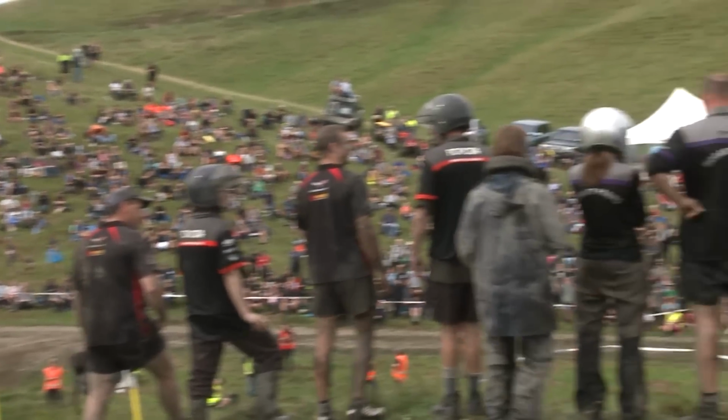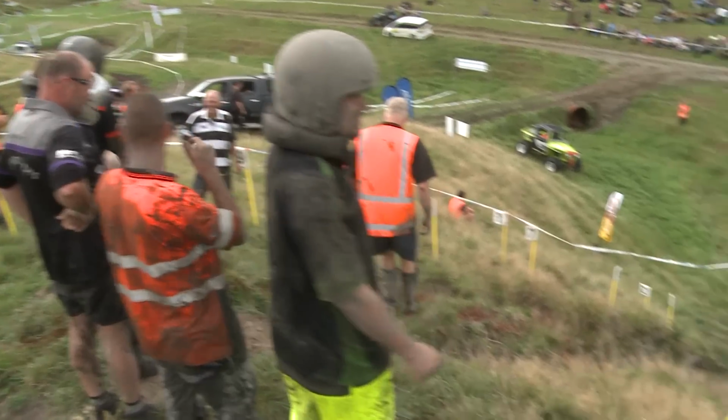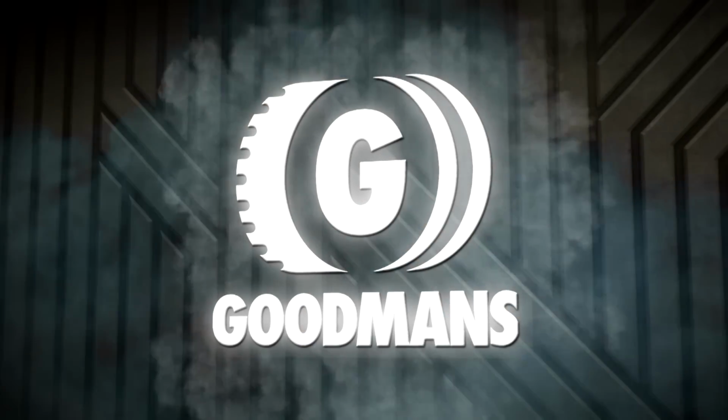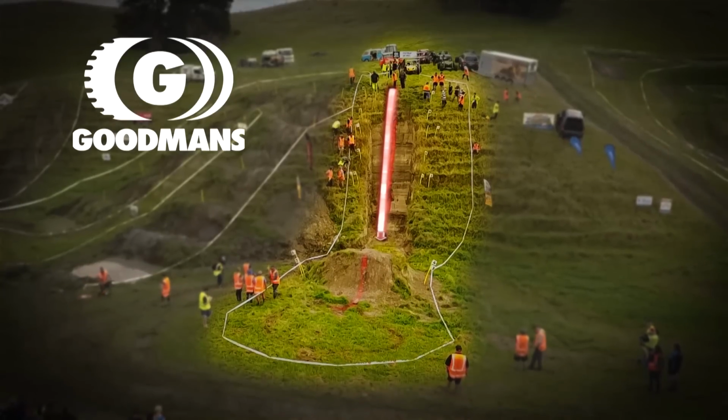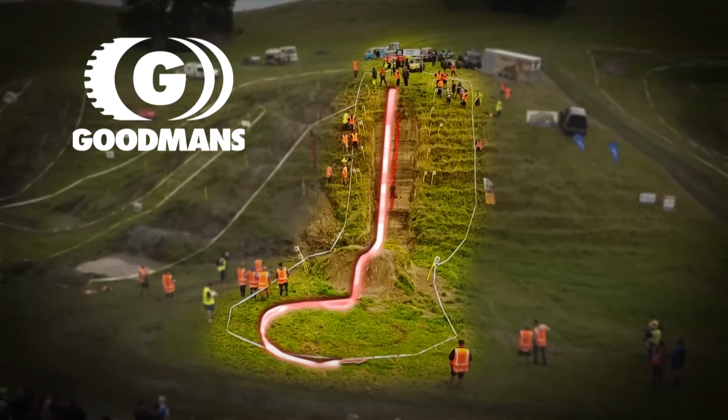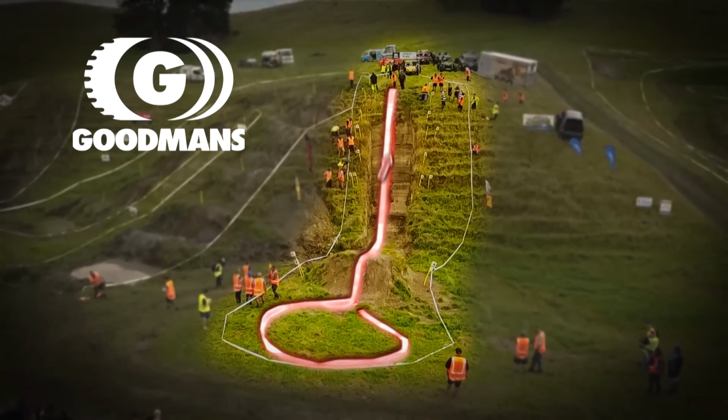Course 4 is the Goodman's Highway to Hell, and the name is an apt description. Look at the drop-off. Straight down, 180-degree turn at the bottom, and then straight back up again. Sounds easy? It isn't.